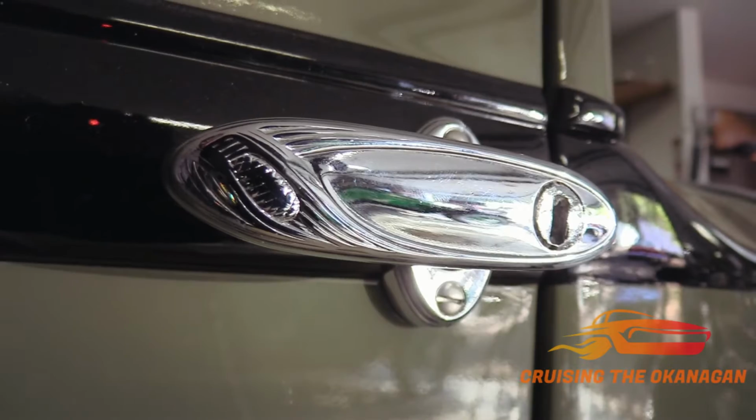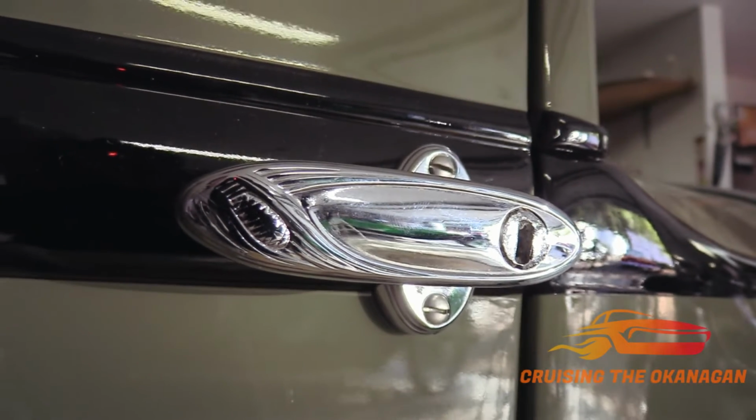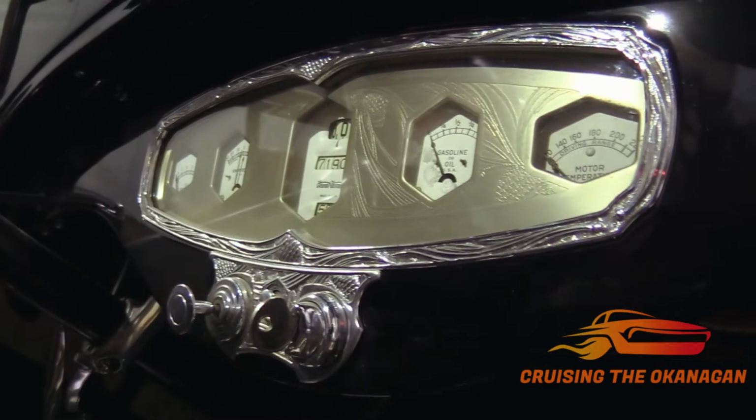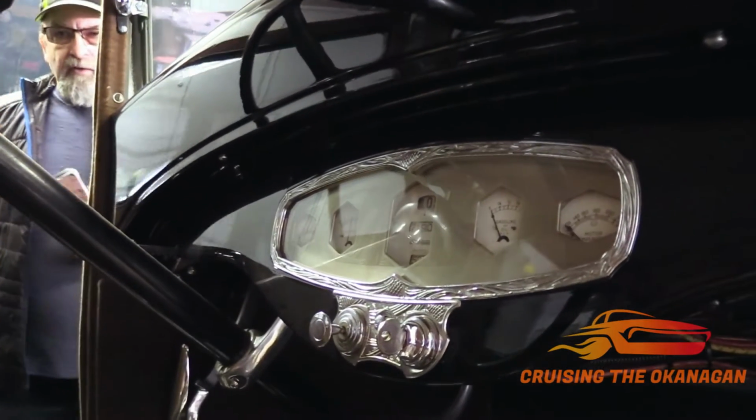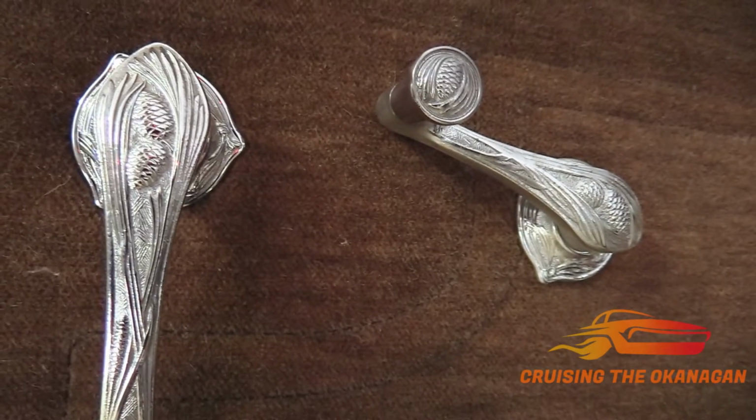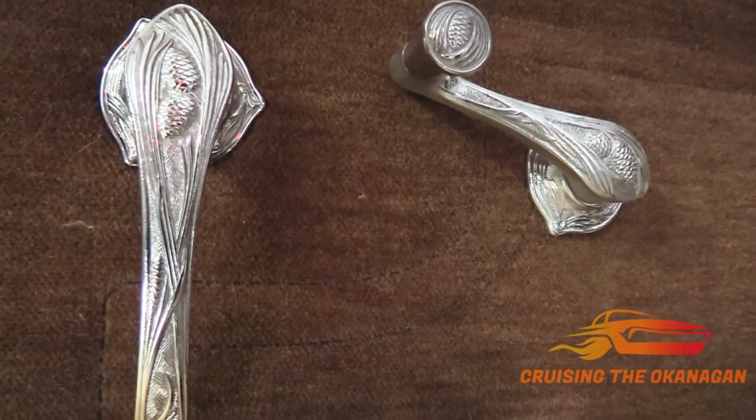The Acorn is the engraving on the handles, and the dash, the instrument cluster, is really pretty. Oh, wow. The Acorn. That's beautiful. And it's one year only. This is the 25th anniversary, so Essex used the Acorn engraving only one year, in 1929.